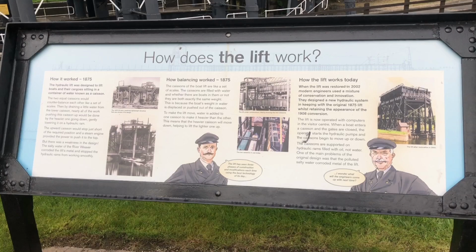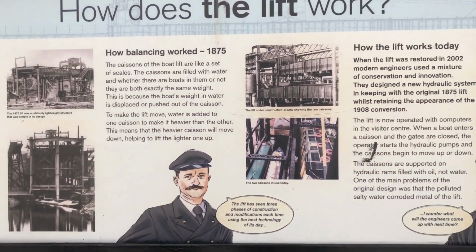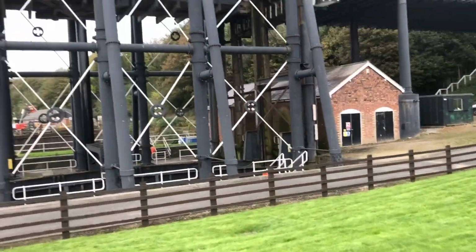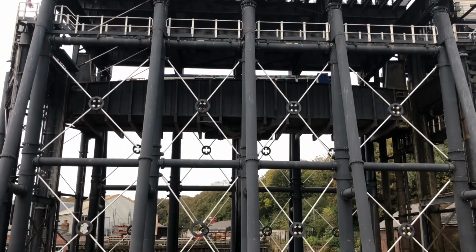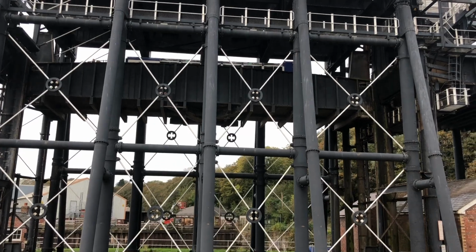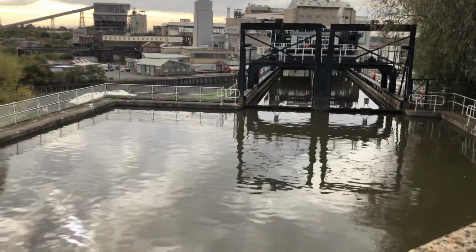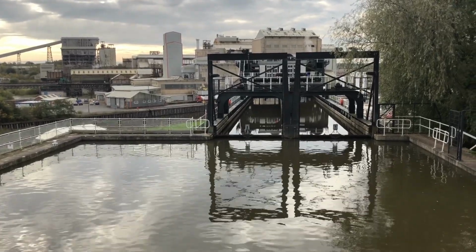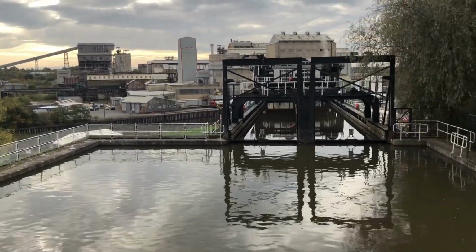How does the lift work? We'll just pause that if you want to read it. No, we can't. I don't know what happens to it now. It's right at the top now. So, as you can see, there's a boat in one of the cradles to the left, to the far side. I don't think we'll get back up there quick enough to see it leave. Right, you can see it's in there to the right. So we'll hang around, that will come out shortly.